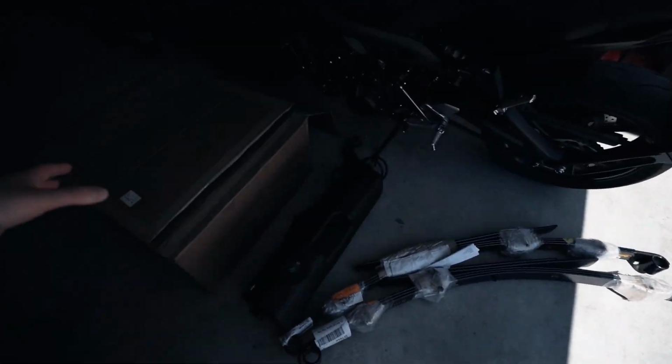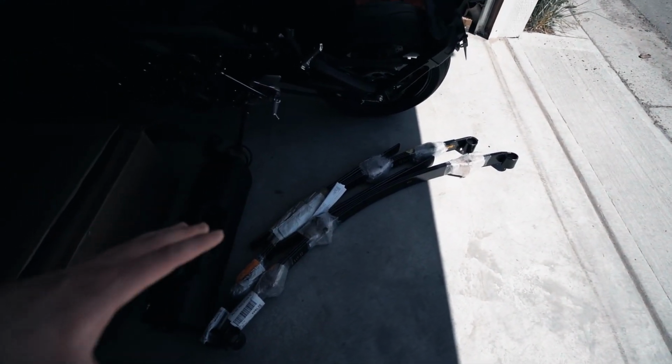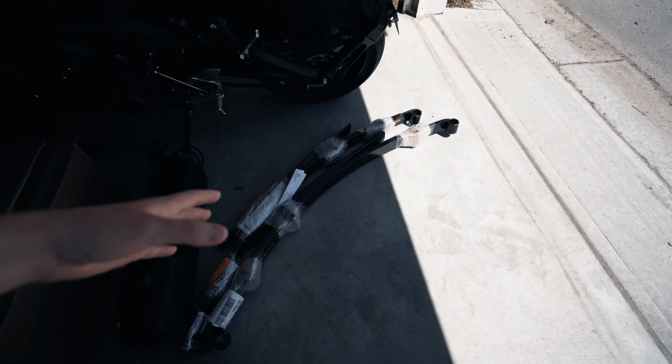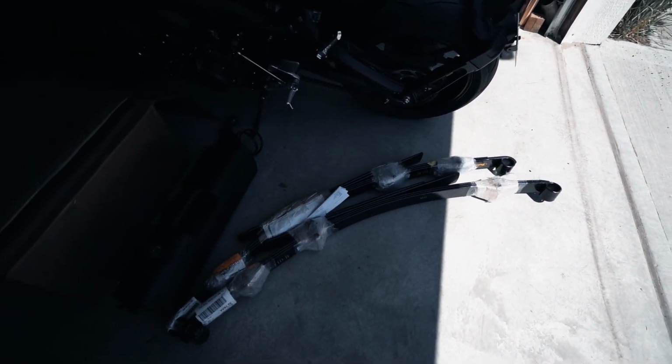Also, if you've been waiting for Dobinsons, these leaf springs have been on back order for like 5 months. And I actually had gotten these 3 weeks prior. And then they emailed me and said that these came in, so we overnight shipped them up here. And now I got the full complete Dobinsons setup.